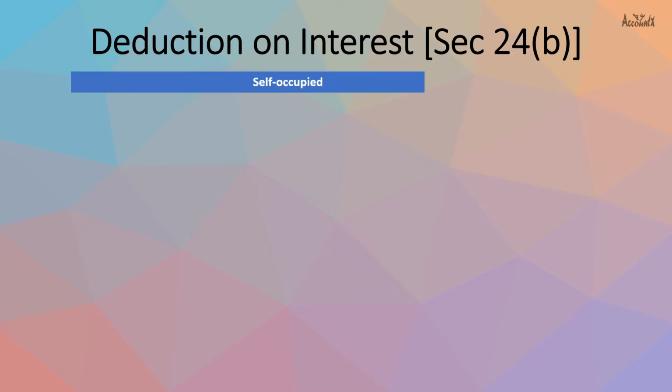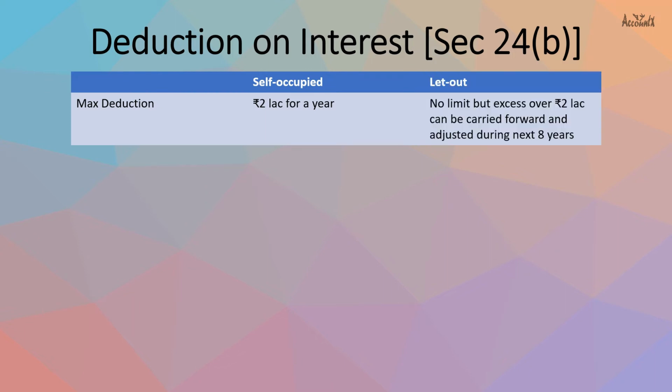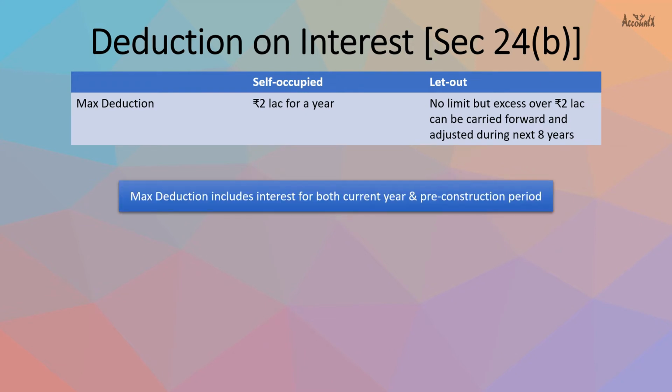If your house is self-occupied, then you will be able to avail deduction up to rupees 2 lakh for a year. If the house is let out, then there is no limit, but anything excess over 2 lakh can be carried forward and adjusted during the next 8 years. This maximum deduction includes interest for both current year and pre-construction period.